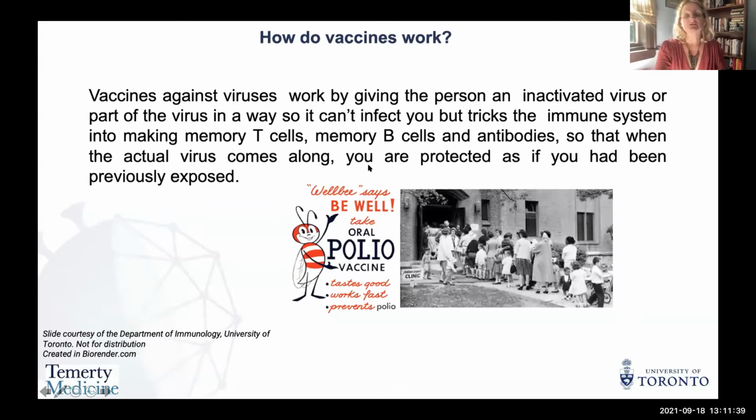And our experience so far with vaccinations is mostly towards these pathogens that are childhood diseases. And so as children, when they're born, in the first 5 years of life, they go through a number of different vaccine regimens to protect them against these illnesses that were so devastating before we had vaccines for them.